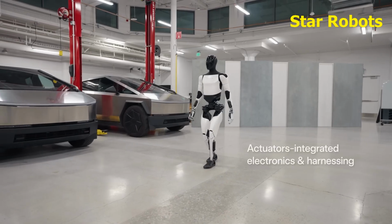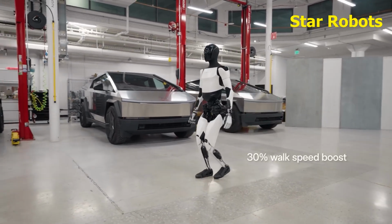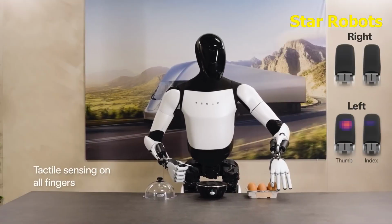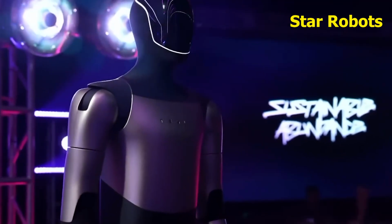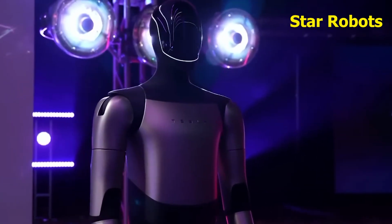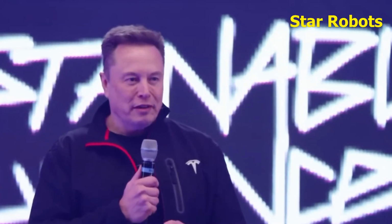And now Optimus will not remain limited to factories. Musk has hinted that in the future, Optimus could also be used for household tasks, such as cleaning, organizing, carrying groceries, or assisting elderly people. If this vision becomes reality, humanoid robots could evolve from industrial tools into everyday companions.